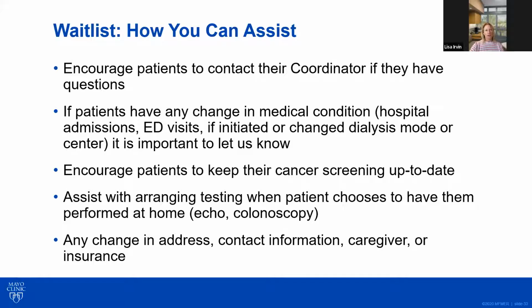So while our patients are on the wait list, good ways that you can assist us and the patients is to encourage them to contact us anytime that they have any questions or concerns about their status. If there's any change in their medical condition, like they're admitted to the hospital, they have a visit to the ER, if they just started dialysis or they've changed from one mode to another, or if they've changed centers, we definitely want to know all of those things.